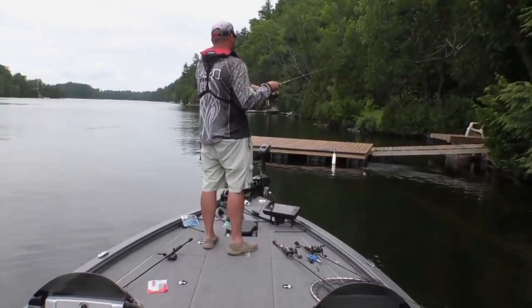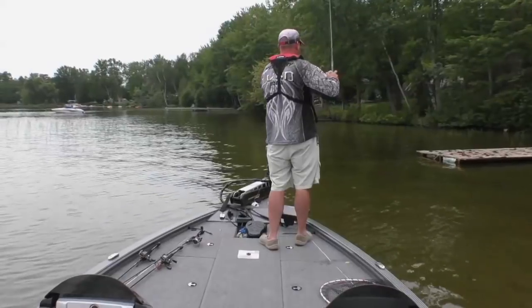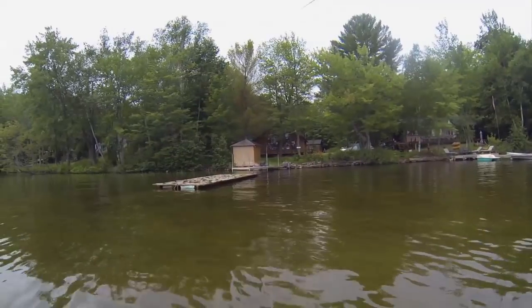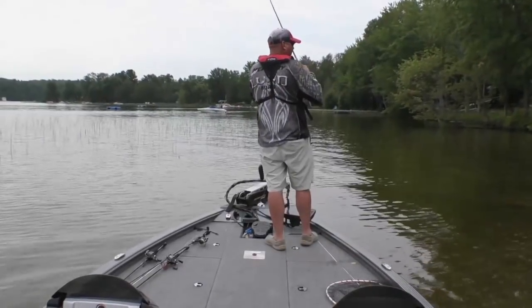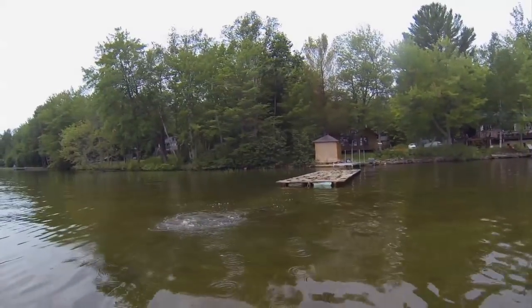And if they're not aggressive, work the fish. You'll see it sort of sneaking its way out from under the dock, and that allows you to work the bait. You can shake it, twitch it, just subtly move it. By the time that fish figures it out, it's probably got your bait in its mouth and you've set the hook on it.